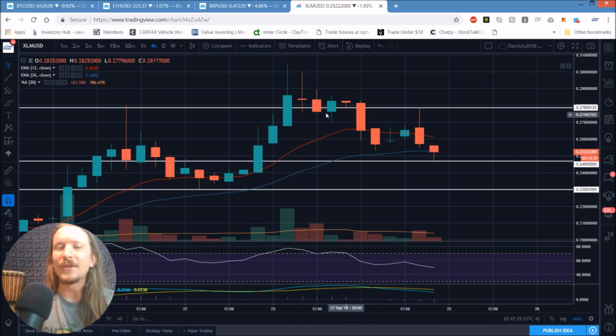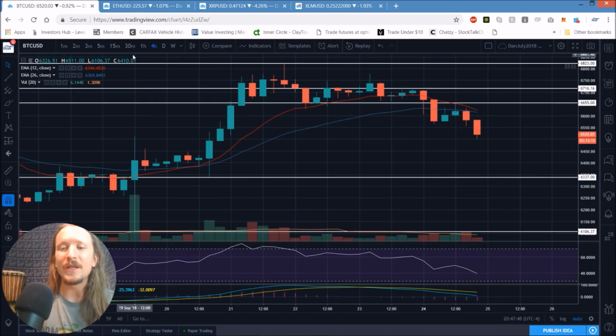So not as clear of a signal as an entry on the 4-hour time frame for XLM as compared to the other three names, but certainly still in consolidation mode and has to change the trend on the 4-hour for our daily higher low to be established. So that's where we stand for everybody, and it's bears in control for now.